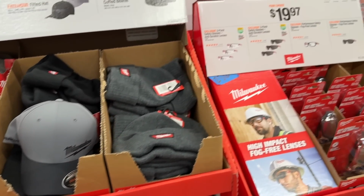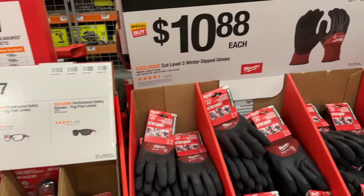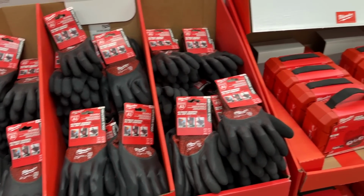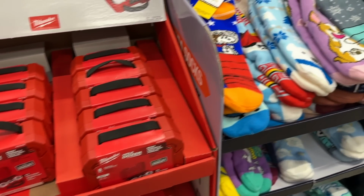Again, pretty good prices on these. Even some more protective glasses, so if you need some of those for work. And then even more gloves right here as well for Milwaukee. Pretty good price on those. Then we have the hole saw kit. So if you need, grab those, check them out.